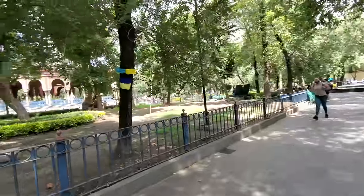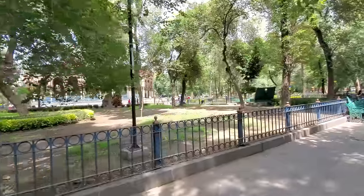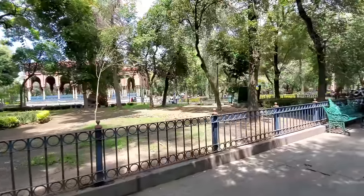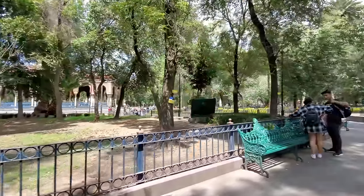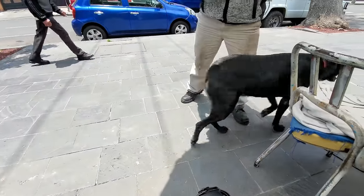I think there's something going on in front of the gazebo. I don't know what's going on, but I see a police officer. And oh, okay, I see now. Graduation pictures. Viene a decir hola.